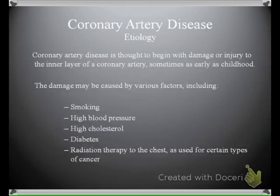So the etiology of coronary artery disease. Coronary artery disease is thought to begin with damage or injury to the inner layer of the coronary artery, sometimes as early as childhood. The damage may be caused by various factors including smoking, high blood pressure, high cholesterol, diabetes, radiation therapy to the chest as used for certain types of cancer.